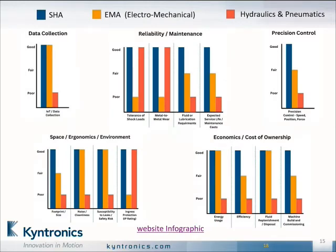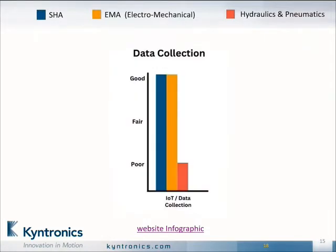So just an infographic on what's going on in comparison between the SHA, our product, EMA, as well as hydraulics and pneumatics. Won't get into all these. The data collection, of course, the SHA and EMA are very good and somewhat challenging for the hydraulics and pneumatics. This will be available on the website. You can hopefully click on this link and get more information on the infographics as desired.